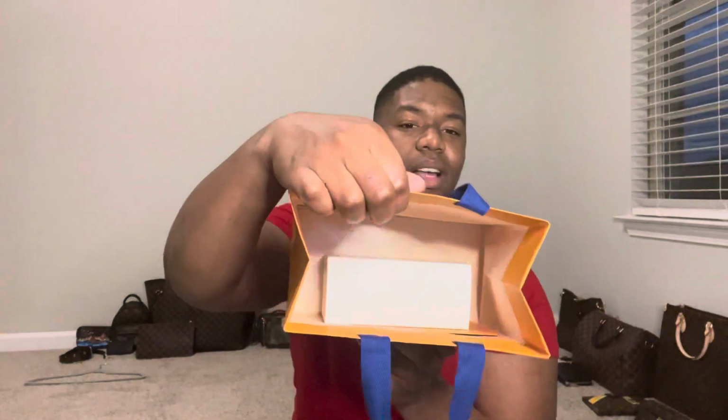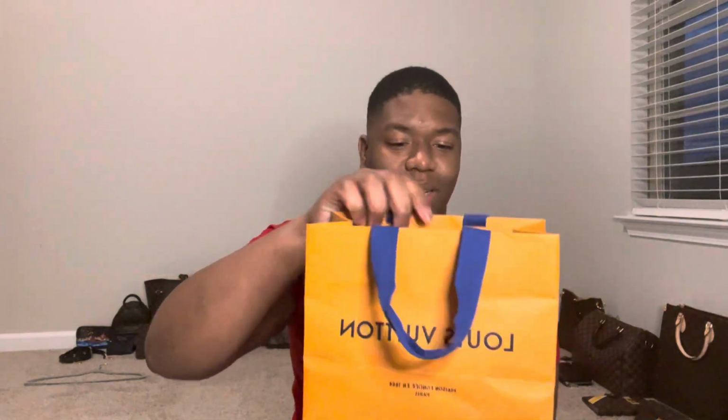So, without further ado, let's get started, shall we? Okay, so in the first unbagging, I will be showing you all what I got over at Louis Vuitton. Take a guess though, what it is. So, I did pick up the, okay, I'm not even just going to butcher this, but pretty much it's a cologne. It's the 100 milliliter one.